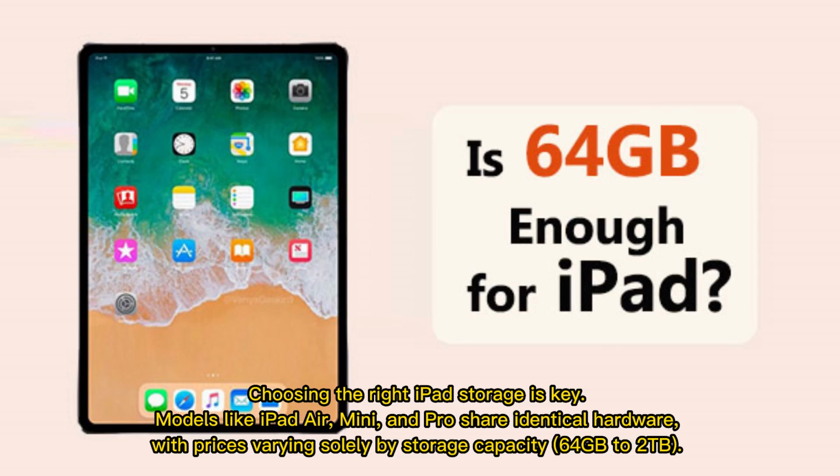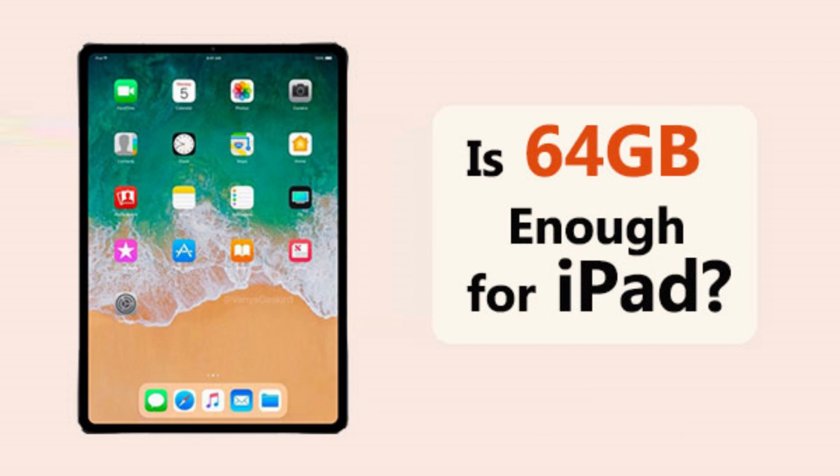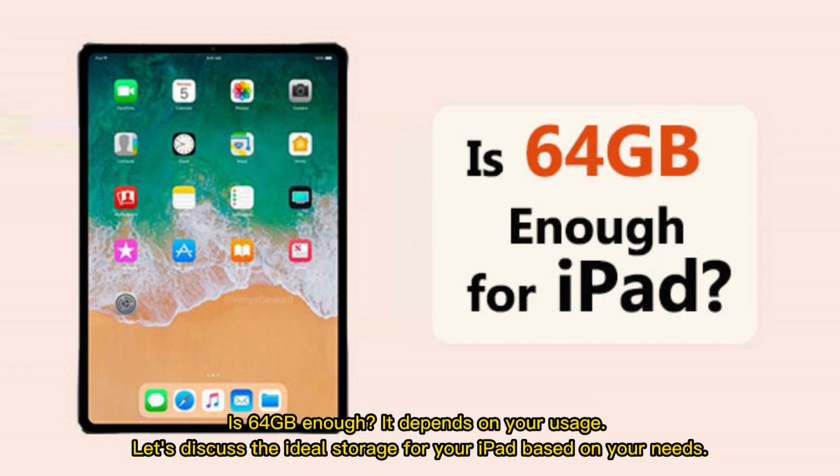Choosing the right iPad storage is key. Models like iPad Air, Mini, and Pro share identical hardware, with prices varying solely by storage capacity, 64 GB to 2 terabytes. Is 64 gigabytes enough? It depends on your usage. Let's discuss the ideal storage for your iPad based on your needs.